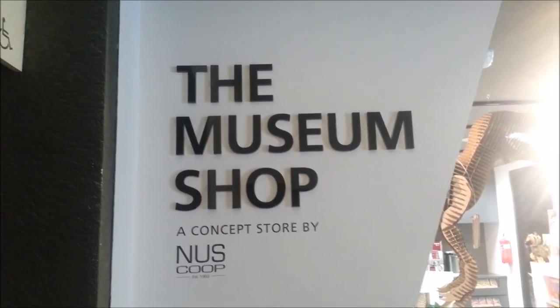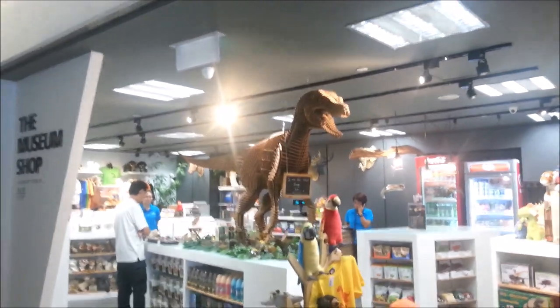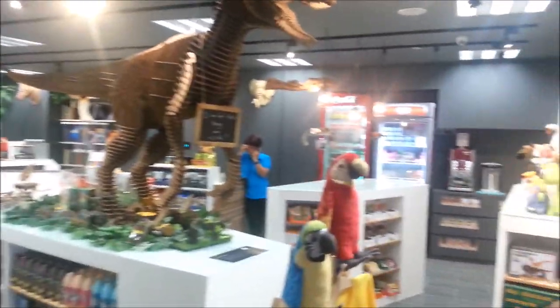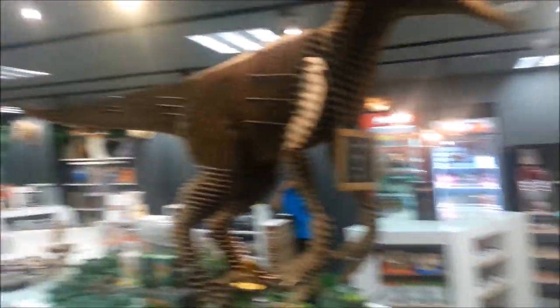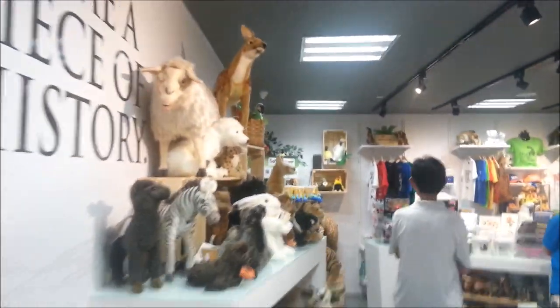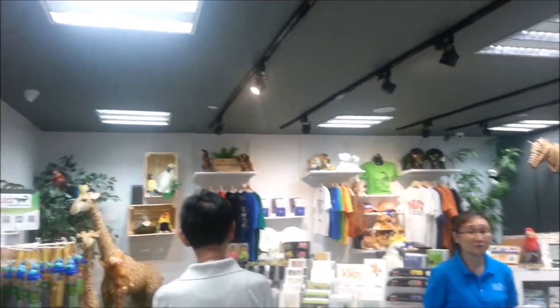To close my visit to the museum, I checked out the museum shop. It is operated by NUS Co-op. So, as expected, we had regular NUS merchandise, which are basically the t-shirts and the mugs, etc. And also, keeping itself aligned with the biodiversity theme of the place, it had plenty of soft toys of various animals. Fascinating for the kids, I must say.